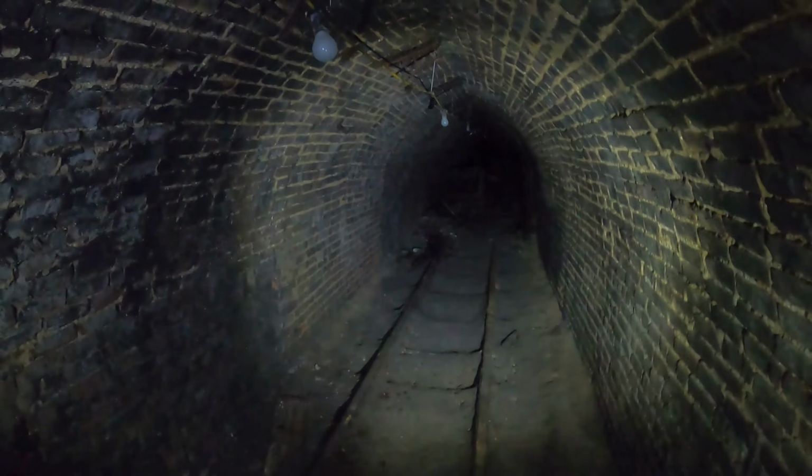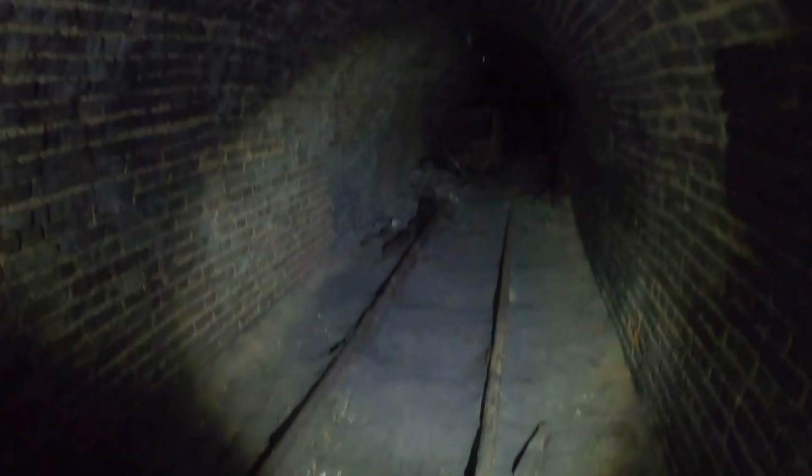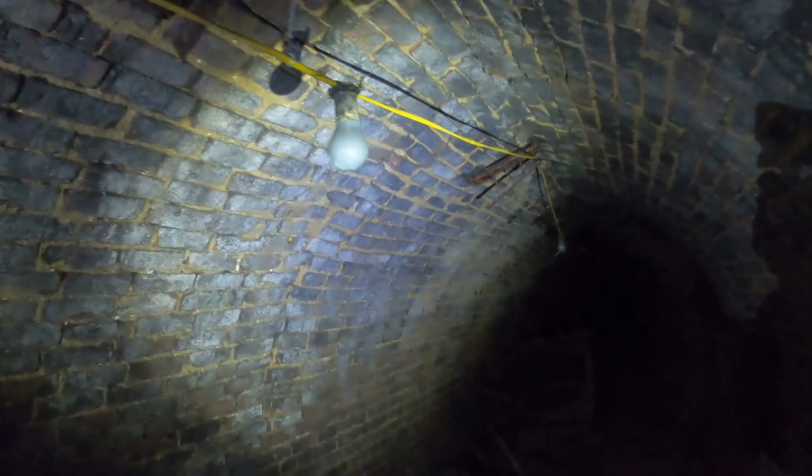That's the second. It started life as a small chalk tunnel that ran between the quarries. Later on, the cement kiln was built above it, and this tunnel was used to get all the spoil out from underneath it. So this place is in remarkable condition.